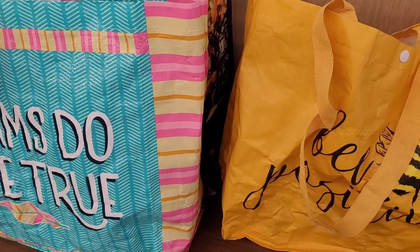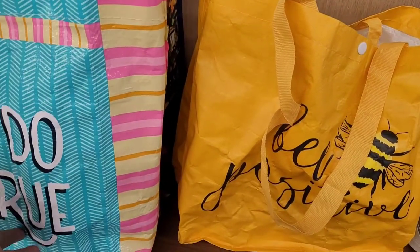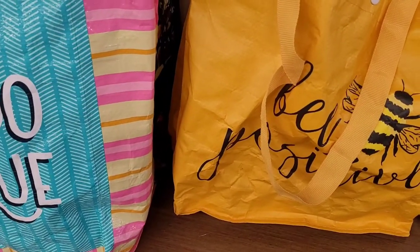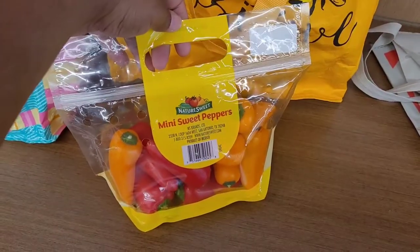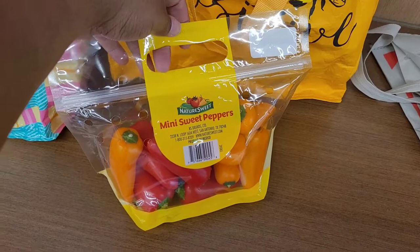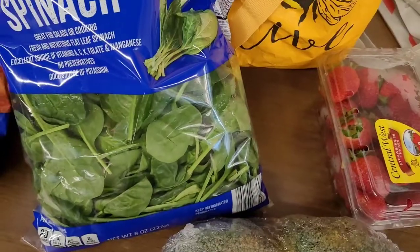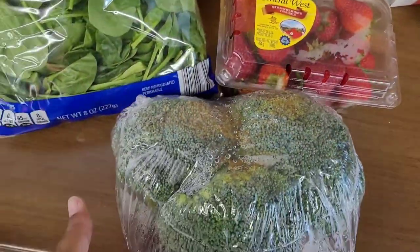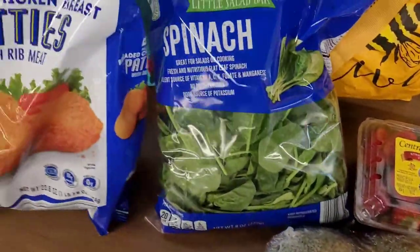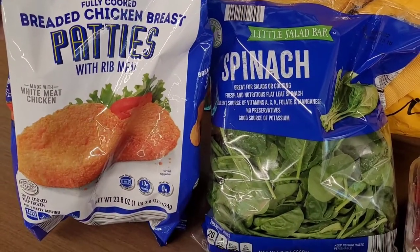Y'all see I'm using my Dollar Tree bags or my Dollar Somewhere bags. Alright, so next things I picked up some of these mini sweet peppers right here. I really love these. You can put these in your little recipes or you can eat them by themselves. I picked up some spinach, some strawberries right here, some broccoli, and I also picked up these breaded chicken breast patties right here. We love those.